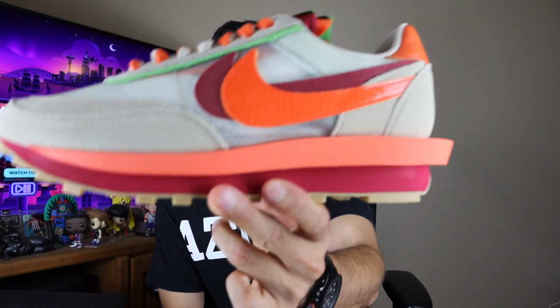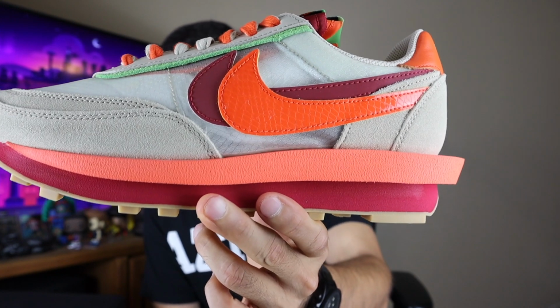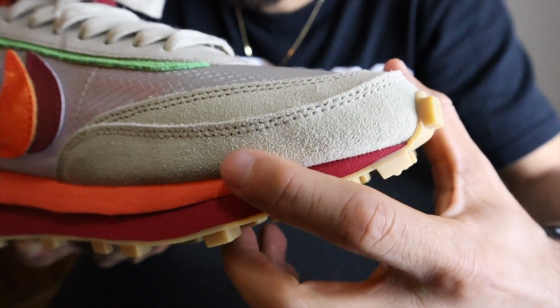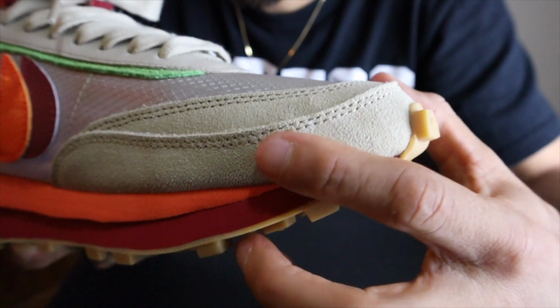But here it is, ladies and gents. The Nike Sacai CLOT LD waffle. Dope shoe, right? So as far as the materials that we see on that Nike Air Max 1, I think that the suede is definitely a little bit more premium on that Air Max 1, although it's still pretty nice on here. One thing that I really like off top is that gum bottom.